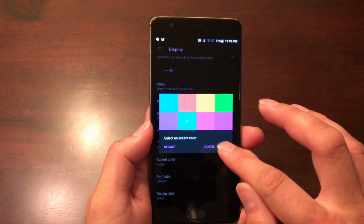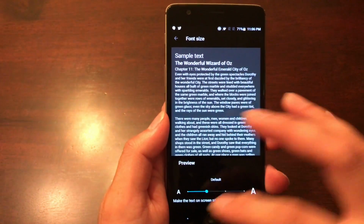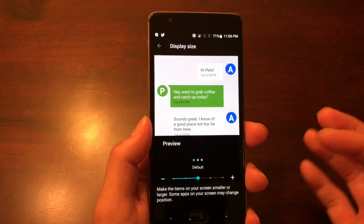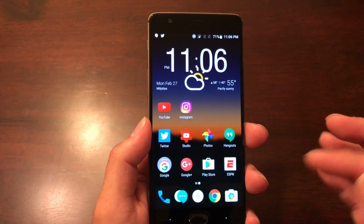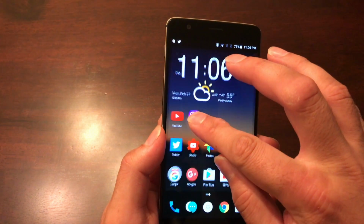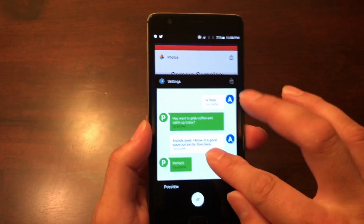We'll put it back to blue or cyan. Default font size is something that I found you can always change around for improved readability. But beyond font size, display size is what's really important here. For me, by default, it's at this size here, and because of that, you have icon grids that are four wide. I prefer at least 5 wide to fit more icons on my home screen. If you just move it down to small, you'll notice you get that 5 wide back. Now I can move my icons around, with a little bit more real estate on the home screen and some other screens as well. Going back into settings.